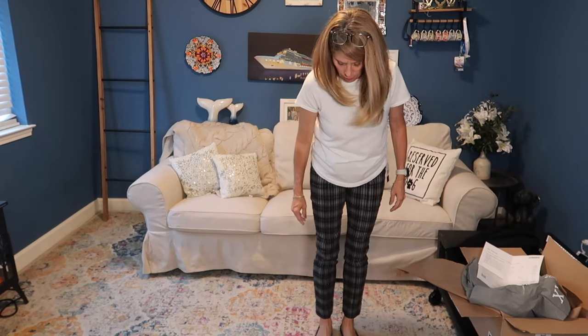But they are suede. I wonder if they would... Oh no, this one definitely. My right foot's bigger than the left. My contact just did weird things. Let's see.